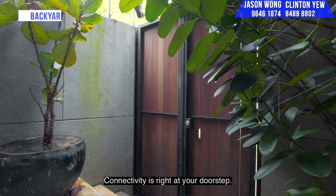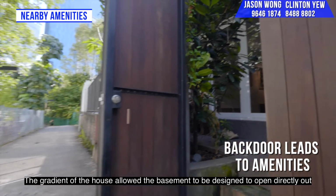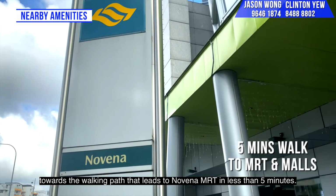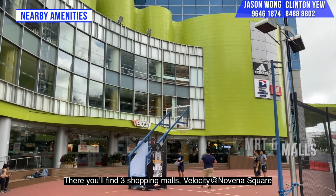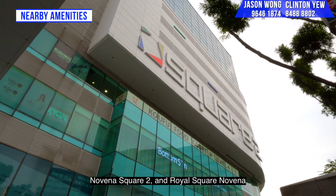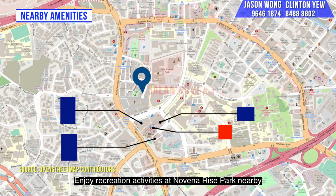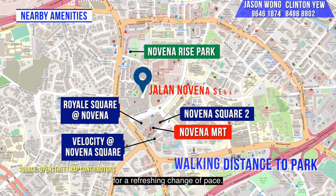Connectivity is right at your doorstep. The gradient of the house allowed the basement to be designed to open directly out towards the walking path that leads to Novena MRT in less than 5 minutes. There you'll find 3 shopping malls: Velocity at Novena Square, Novena Square 2, and Royal Square Novena for your shopping and grocery needs. Enjoy recreation activities at Novena Rise Park nearby for a refreshing change of pace.